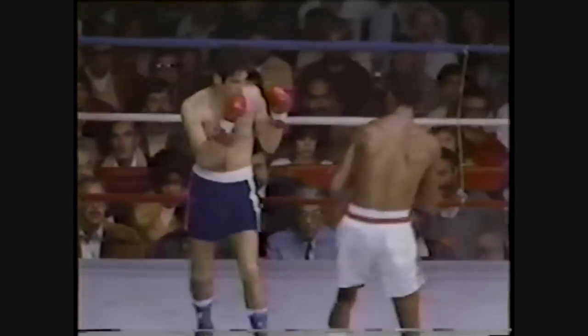And it seemed to bother Hilmer a little bit. Yeah, he winced as Emmanuel Stewart was putting the pressure on. So far, no further problem with the cut on the left side of the forehead of Fernandez, but he just takes a good straight right hand from the champion, Kenty.